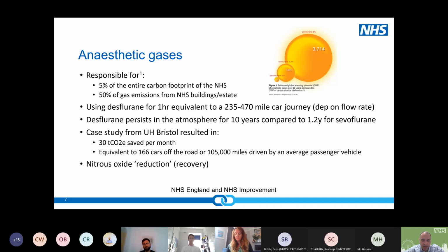Using desflurane for an hour is equivalent to a maximum of around 500 miles in a car. So a really significant carbon footprint from this gas, which in the vast majority of cases probably doesn't need to be used any longer. There are significant and probably cheaper alternatives which are less impactful to the environment, one of which is sevoflurane, which is a much more commonly used anaesthetic gas. I'm not an anaesthetist, I'm a gastroenterologist by training, but through extensive discussions with colleagues, there don't appear to be any relevant clinical reasons not to switch.